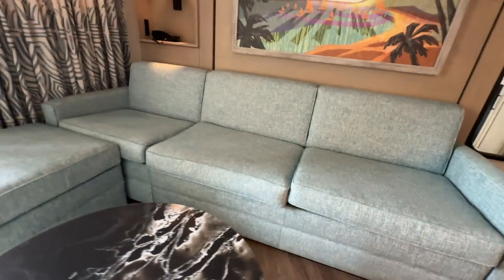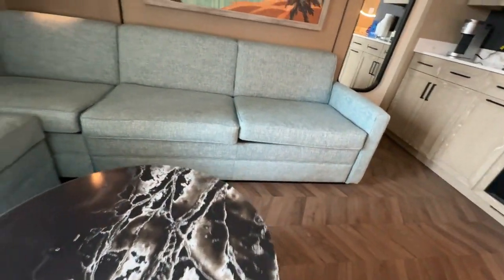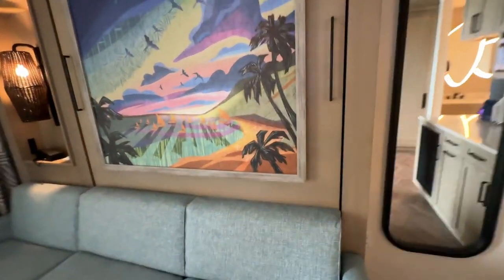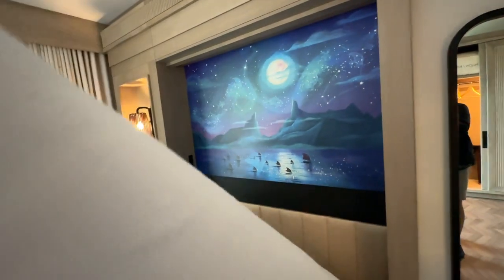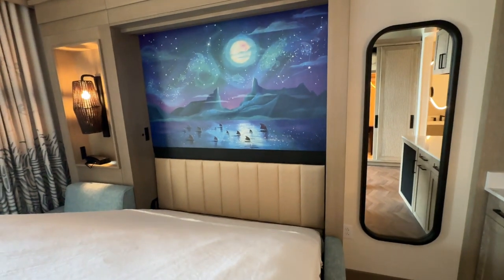Your main living area is a couch during the day, and you pull down the Murphy style bed, which fits two people. And then there is a nice little sofa couch right next to it, so you can have somebody else lying on that couch during the day. But again, the room only fits two people, so keep that in mind.